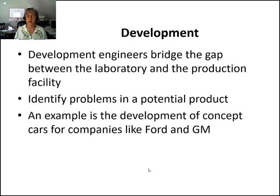Development is the other side of this. This is where you're doing designing to solve problems. In development, you could think of using the tools of research to solve particular problems. I think of development as more along the revolutionary lines. It's solving problems where there aren't a lot of examples to work from.